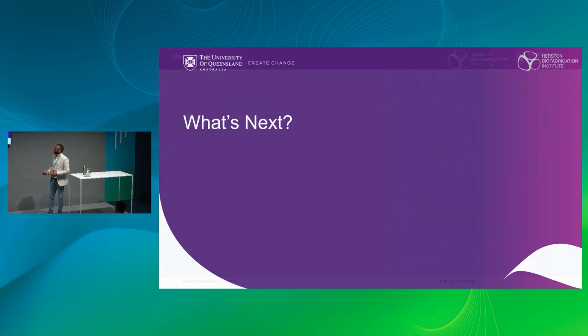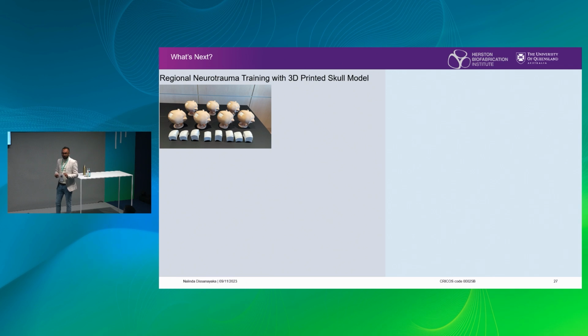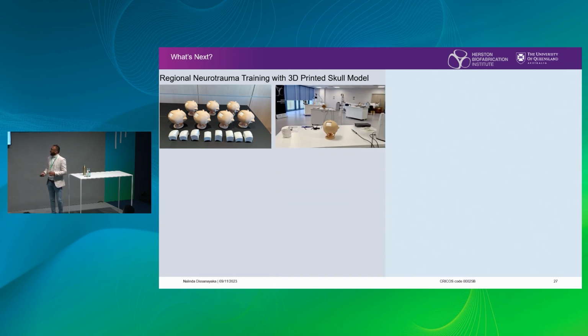All right, what's next? The most interesting part of this study is that we actually used this model for training at the regional neurotrauma workshop, for training general surgeons and theatre staff. Why in regional hospitals? Because not every hospital has neurosurgeons, especially in Australia. So we train general surgeons and all theatre staff using this 3D printed model, so that in case a traumatic head injury comes in, they can give the initial treatment to the patient and transfer the patient to a hospital that has neurosurgeons.